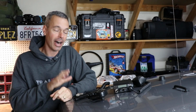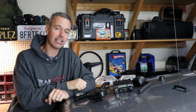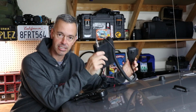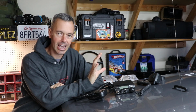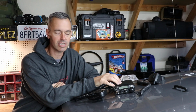Now this upgrade that I no longer have might surprise a few of you. I don't currently have a hard mounted CB radio in my Jeep anymore. It was one of the first things that I installed, this Cobra radio, and I actually installed it in the center console. I used it a lot initially, but then what I found was most of the people that I was going out wheeling with had ham radios. And so I got very, very little use out of the CB.